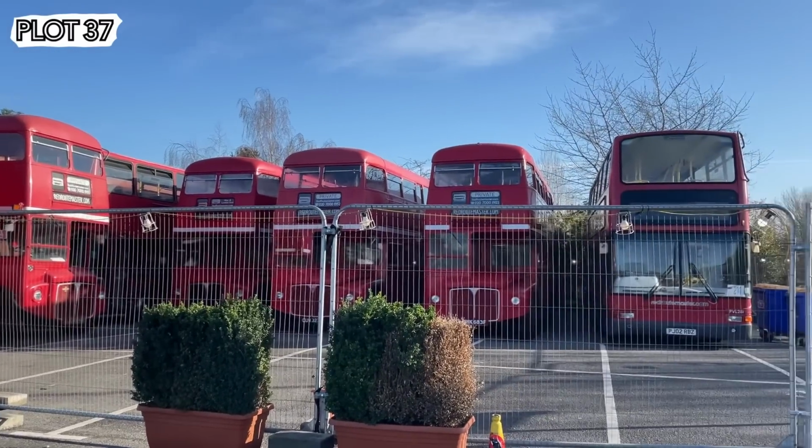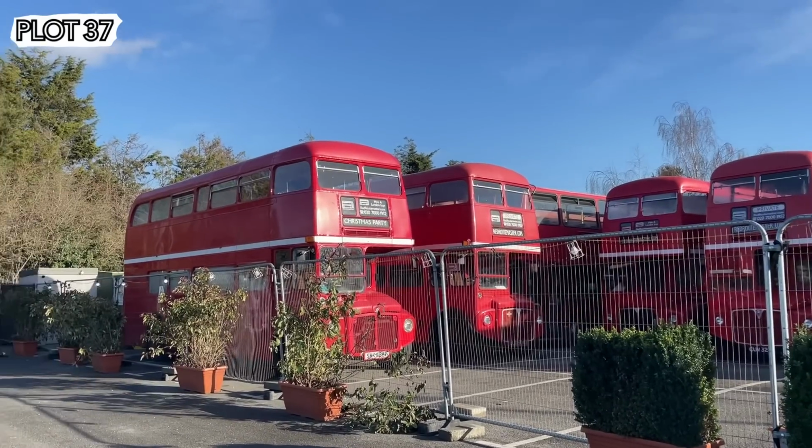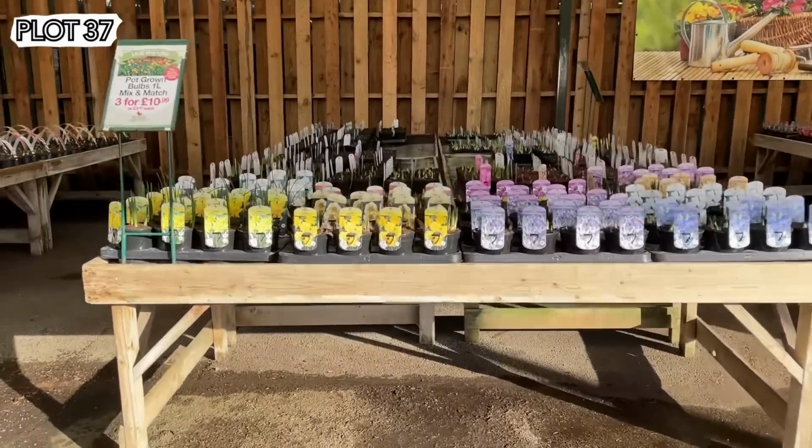So it wouldn't be that useful. But still, come on, love one of them. But red bust swooning is not what I'm here for. Okie dokie. God, primroses flowers are out already.